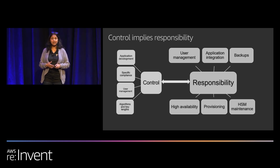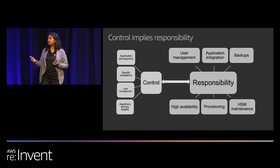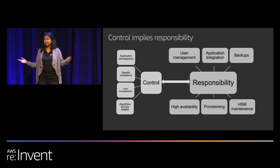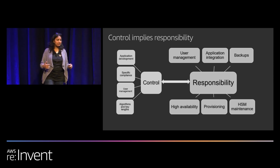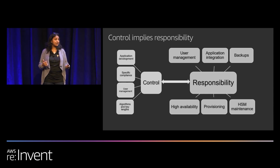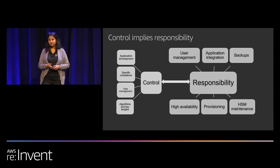These HSMs are designed to lock out if you enter the wrong login, for example, a certain number of times, which means if you've rotated a secret or a credential and it didn't propagate, you can take out your entire cluster within a couple of minutes. And if you don't have that backup, you've lost all your keys. So manual backups was another issue that our customers with traditional HSMs were really struggling with. And then, of course, the app integration and the user management.